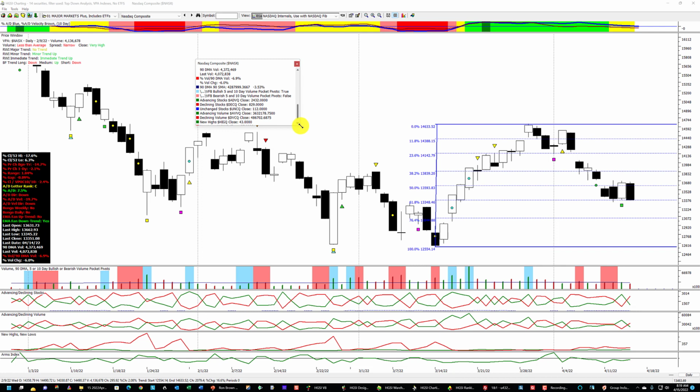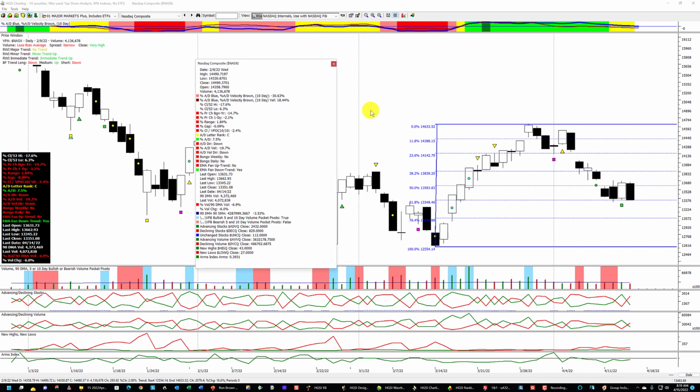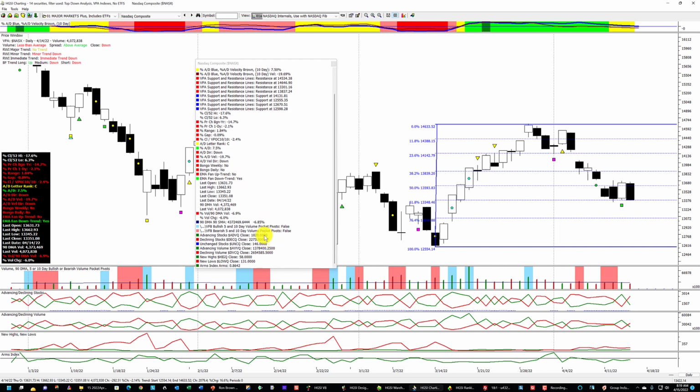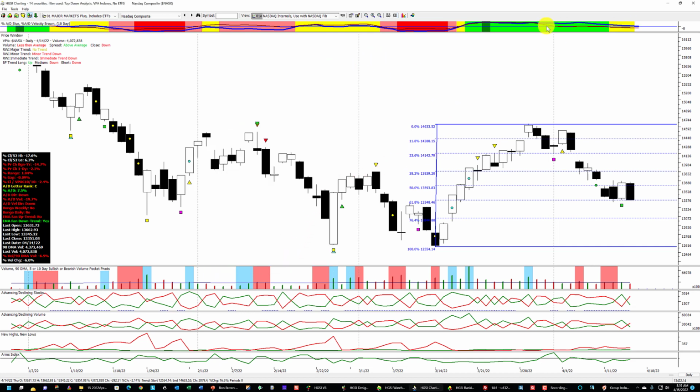This information is the information that's in the chart. And if I look down here, you can see yesterday, when I click on the correct data, that the advancing stocks were 1020, the decliners were 2273, so a little more than 2-to-1 negative, not overwhelmingly negative. The new highs are only 58 and the new lows are 131. So a very weak market.